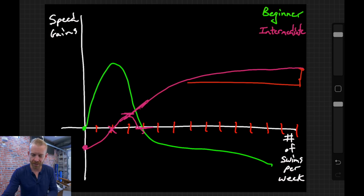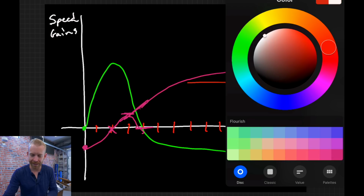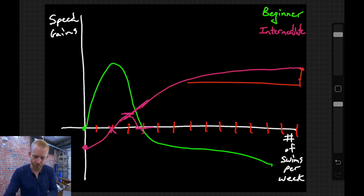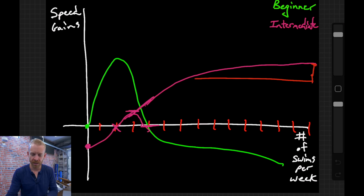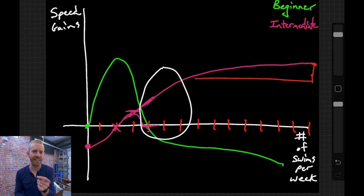So that's why you'll see a heck of a lot of pro triathletes, a heck of a lot of really elite amateurs swimming somewhere in that range of 4 to 6 times per week, because it's a really good return on your investment as far as time spent with getting faster.